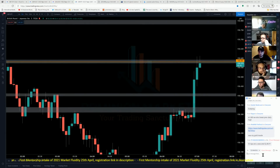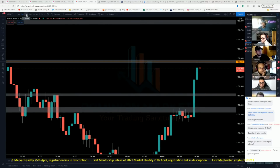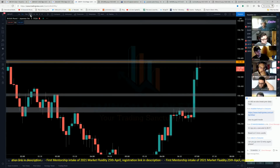Have you executed a buy on GJ? No, not yet. Still waiting, because we're still in the first 5 minutes of the 1-hour candle, so got to be very careful about that. We're still in the first 5 minutes of the 1-hour candle.